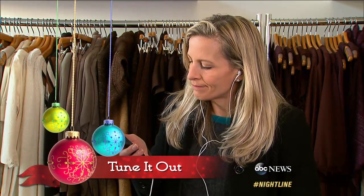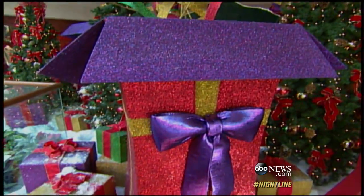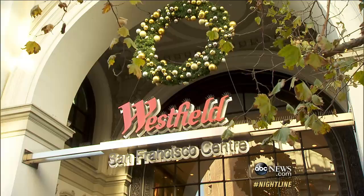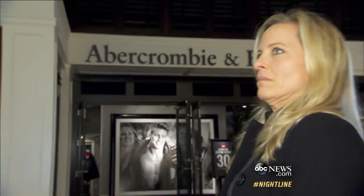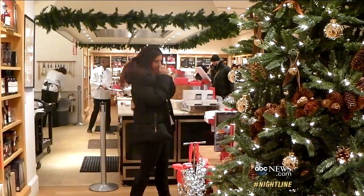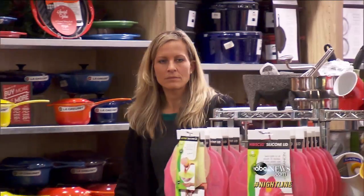Play it smart by bringing your own earbuds. I'm going with the Charlie Brown Christmas album. It's very calming. Creating an atmosphere is Retail 101. I'm walking through the Westfield San Francisco Center when... Or when you go into a kitchen and home store, you might be enticed by that smell of cinnamon.